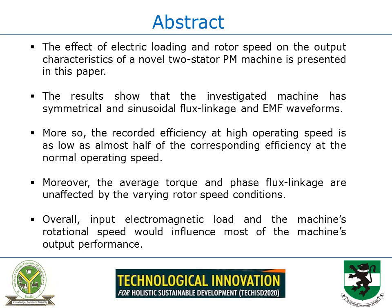Then we consider the results and saw that the obtained results of the flux linkage and EMFs are both symmetrical and sinusoidal in shape, which is actually ideal for the control of an electric machine. It is a desired performance or characteristic of a given electric machine.